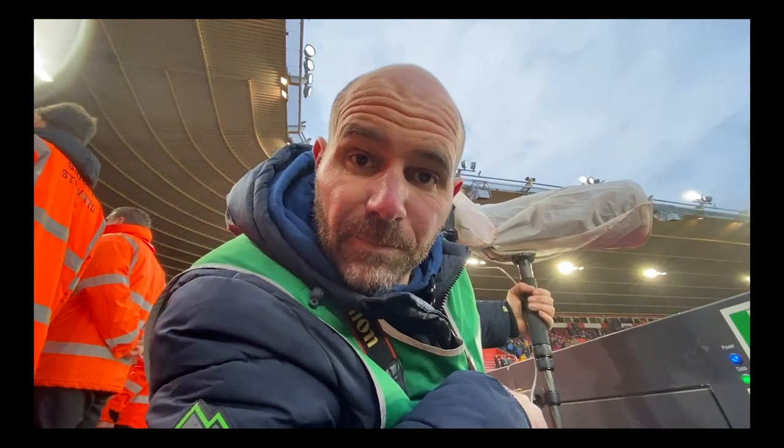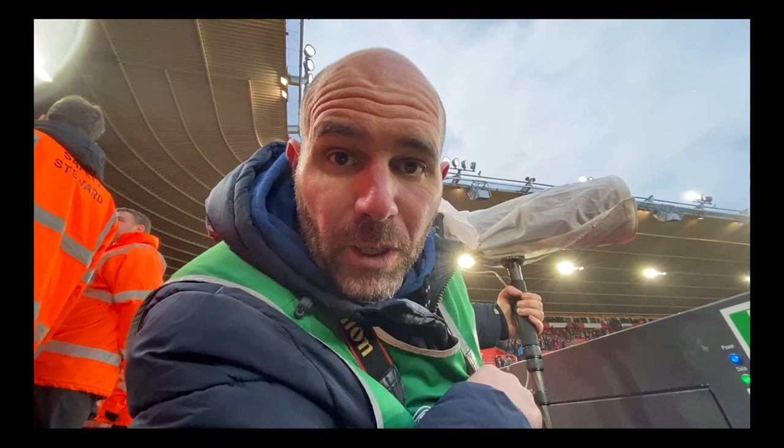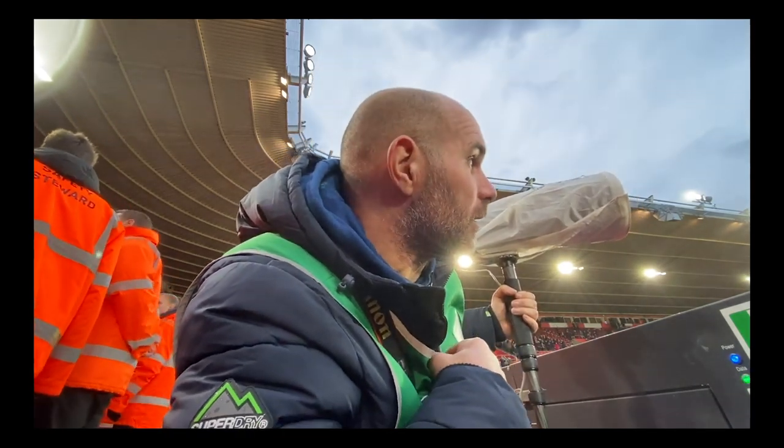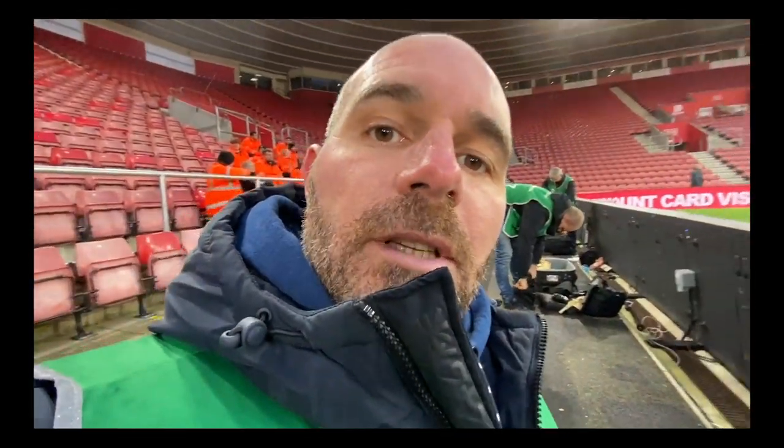Not quite the result we wanted. Saints scored in the last minute, 2-0, so no goals this end for us. Try again next time. Well, that's it, second half done. Just get all the gear packed up now. Luckily the rain didn't get too heavy, so nothing's too damp. So here's some frames from the second half anyway.